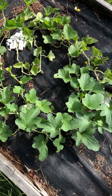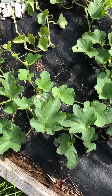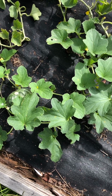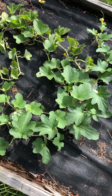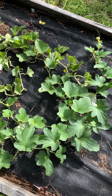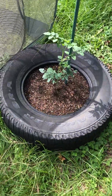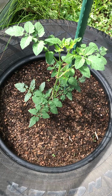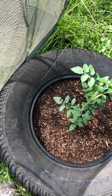My Prescott Fond Blanc melon vines this year, I don't know what the hell is going on here. There is a melon there, but it's kind of deformed. I've been grappling with whether I should leave these or take these up, but for now I'm going to leave them. Over here, another one of the tomato suckers that I was talking about that I rooted and transplanted. So happy with the way that they are growing.